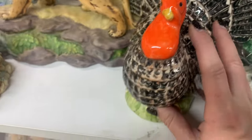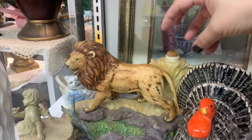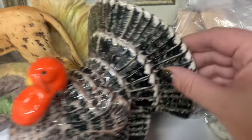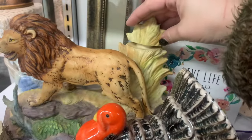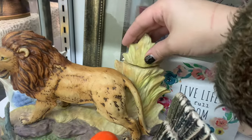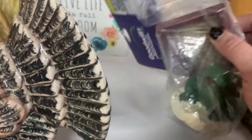Got a turkey. Mr. Lion is still here, although it looks like his top is missing today. I swear the last time we were here, he had a top, because I touched it and did not realize that's what it was. Unless his top is down. Oh, his top is there. Good. Okay, I feel better now. Oh, no, but it's broken now. Oh, no. Now I feel bad. It's too bad. We saw it when it was not broken.